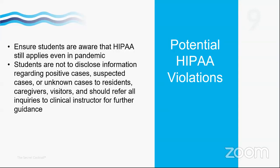I noticed in Louisiana in particular, because we had such a hard time back in March and April of last year, the news media would camp out in the parking lot and try to find the least suspecting person to get information from. So make sure that your students are aware that anything related to COVID, confirming cases or confirming if it is an issue within the facility, any communication regarding who is positive or who was exposed should come from the facility and that they're not to disclose that to anybody.